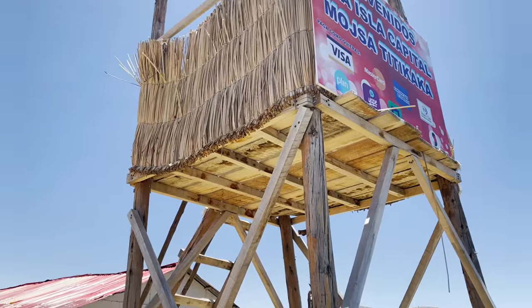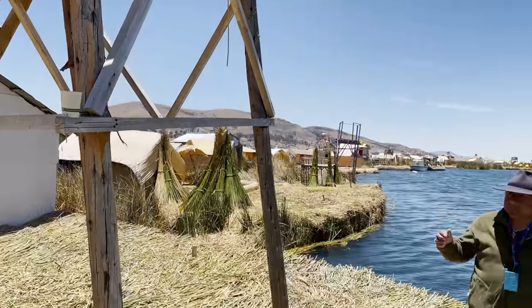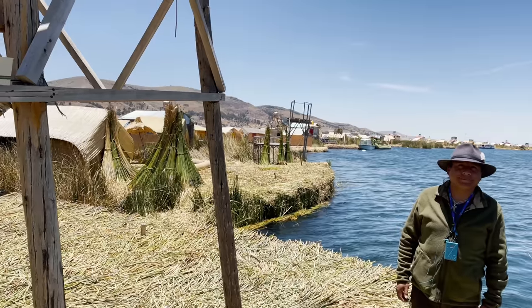On another one of the Uros floating islands with Wilco Apasa, Lake Titicaca.